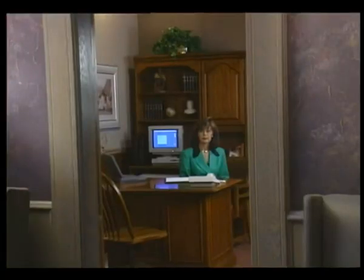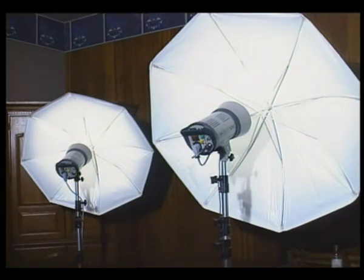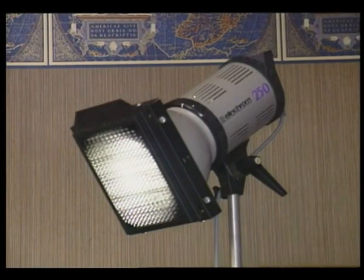On location, very small room, a total new challenge. 10 feet by 10 feet. In fact, we're photographing through the doorway. A light-colored wall on this side, two umbrellas this side. A larger one for the fill, a smaller one for the key, and then an accent light for the hair. The accent light is a 32-degree honeycomb attached to a standard reflector.